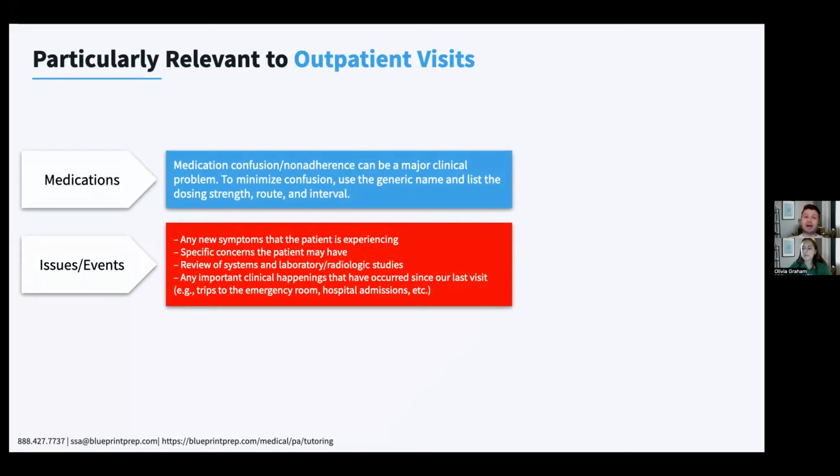Not as much at my current job, but I used to be at a geriatrician office, and that was constant. Patients didn't know their medications. They're like, oh, my cardiologist changed something. It was something that started with a C and it went from 12 to 50. A lot of that stuff is very common.